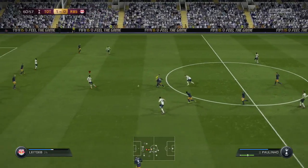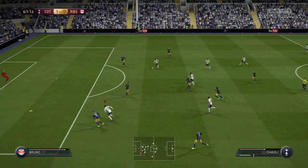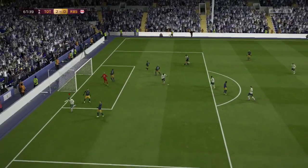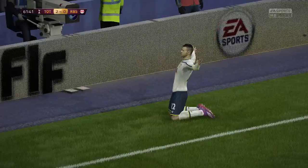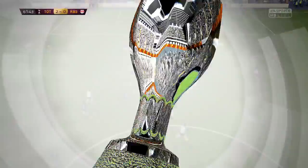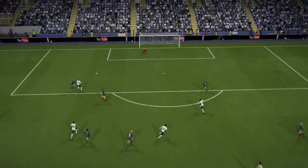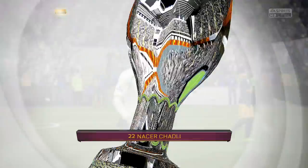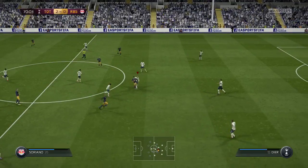And then shortly after that, in about the 60th minute, we managed to double our lead. Paulinho playing a great over-the-top ball into the box, and Chadley takes it down, muscles off a couple of defenders, and puts it in the corner to put us 2-0 up, and that put us through into the last 32, I think, the first knockout round of the Europa League. It doesn't go straight into like the last 16. I think there's another couple of rounds yet.